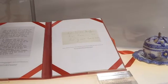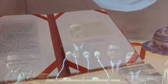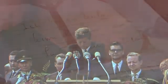It includes, for example, a reproduction of John F. Kennedy's notes for his legendary speech in Berlin. The proudest boast is, Ich bin ein Berliner.